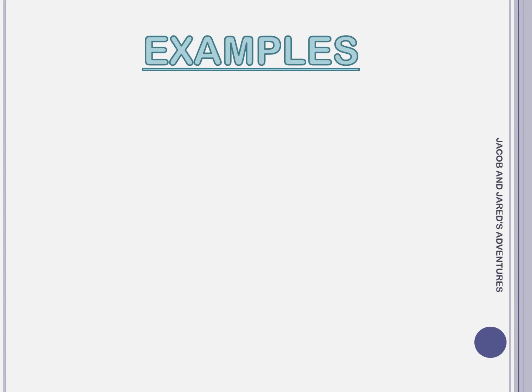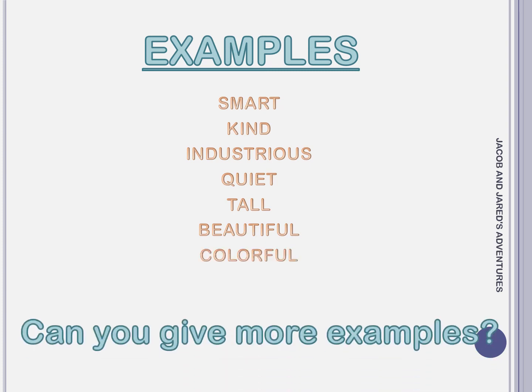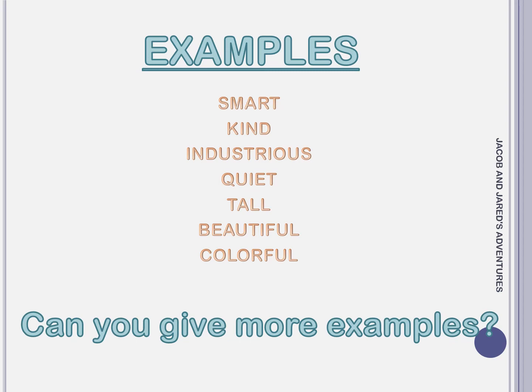Here are some more examples of adjectives. Smart, kind, industrious, quiet, tall, beautiful, colorful. Can you give more examples?